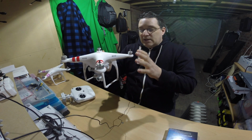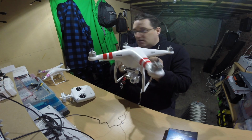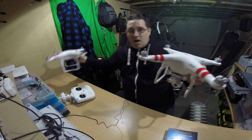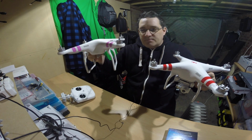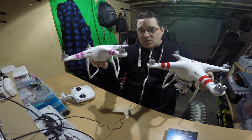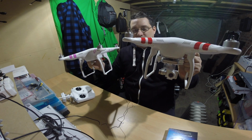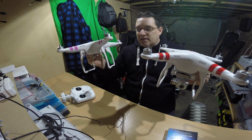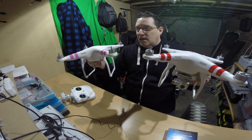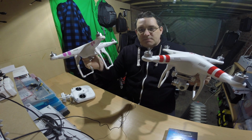You get to fly it at the weight it feels like, because flying this compared to my other Phantom, which has got no gimbal, this is much lighter, and the wind will affect it quite a lot. So it's a different flying experience to this Phantom here. Because this has got a lot less payload, it's going to be lighter in the air, and the wind's going to affect this more. With no payload on the bottom, this would probably struggle with 10 mile an hour wind speeds.